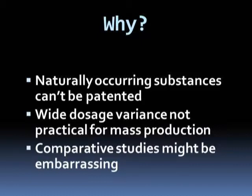The government's not going to do it. Private industry's not going to do it. So who's going to do it? These are naturally occurring substances. They can't be patented. So there's really no incentive to do a study. There's a wide dosage variance. One woman might need 0.06 milligrams of estrogen, and another might need 1.0, or 0.1, or it just really depends. There's lots of different indications.